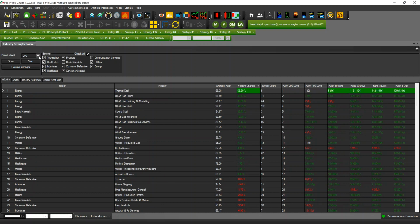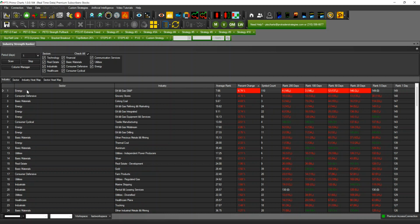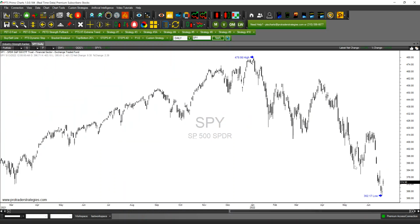So what I would like to do also is run the scan over, let's say, 1 day. That's going to give you a different list. For the last day, the strongest you see here is solar, followed by confectionaires, airlines, biotech, apparel manufacturing, specialty retail. And you kind of got a flip here. A lot of the energy names, consumer defensives, sold off today. And that is because we had an up day in the market. Maybe a bear market rally, if you will. We will see. We could bounce back into this resistance here.